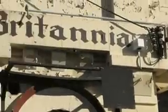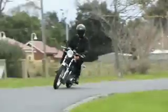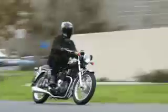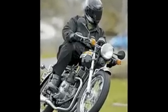Why own one of these things? Well, it's a bit of a link back to motorcycling's past, to its history, and that has a bit of pleasure associated with it. There's a lot of support in the form of classic clubs and even brand-specific clubs for a bike like this. And there is a lot of pleasure to be gained out of riding something that's got a bit of age to it.